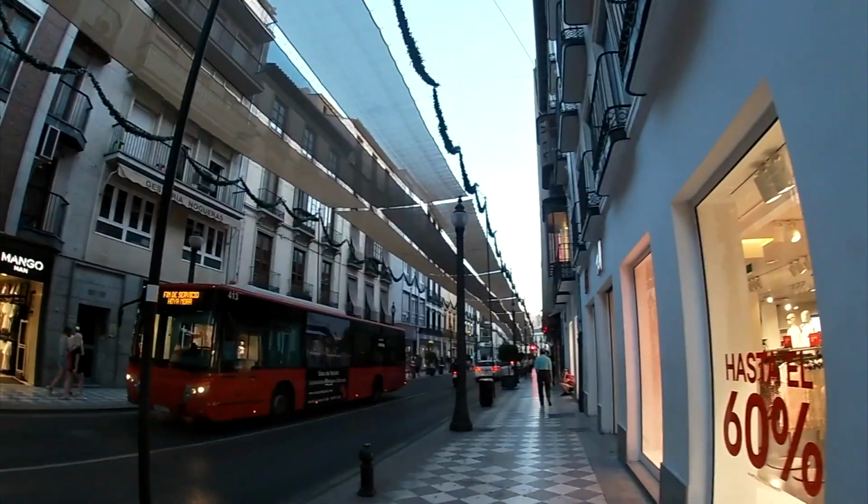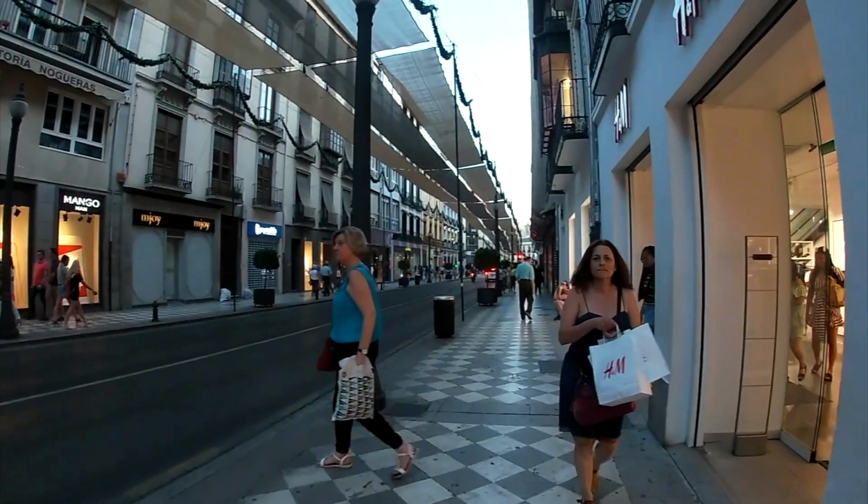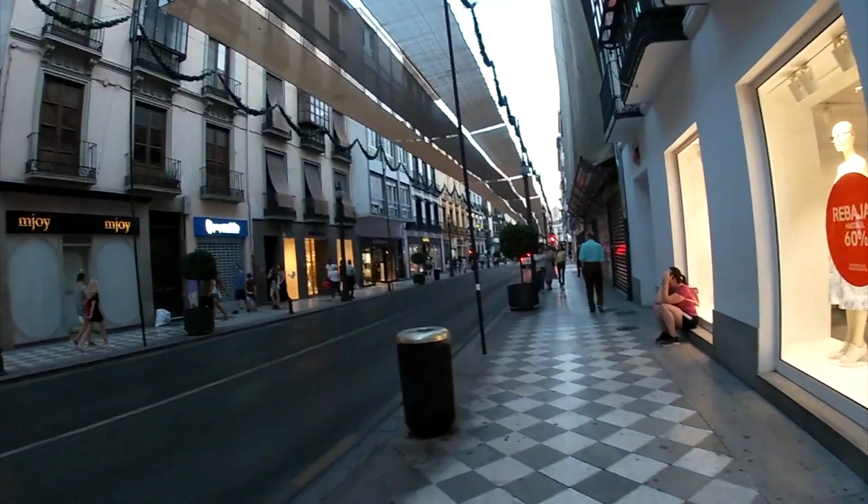You totally get used to walking in Granada because here in Spain, everyone walks everywhere. I honestly can't even remember the last time I took a taxi or an Uber. They do have those options if you would prefer that, but I just really like walking and being able to explore the entire city. So this is one of the main streets in Granada, and there's a ton of different shops here, a bunch of different restaurants for us to eat out at.